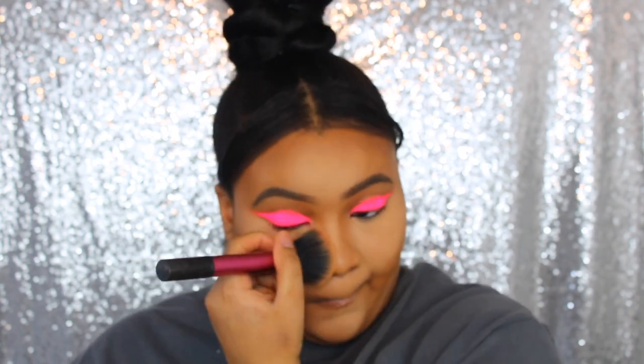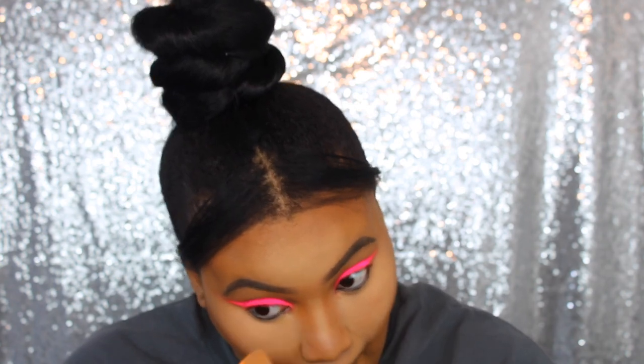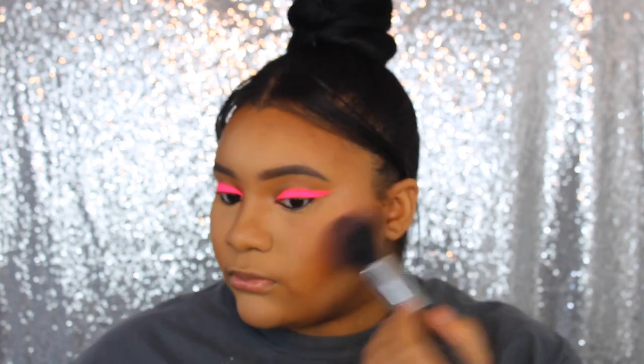And the reason why I draw straight across underneath that contour is basically to get my contour to cut so it can be sharp. And if you mess up, like let's say you get eyeliner where it's not supposed to be, at the bottom of your eye, which is what I'm doing right now, just apply a dab of concealer and blend that out, and then grab your same powder brush and brush it off.